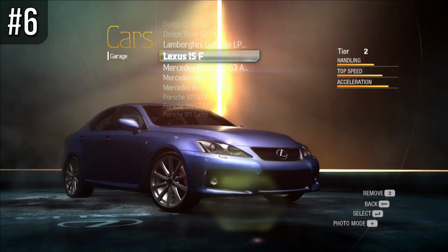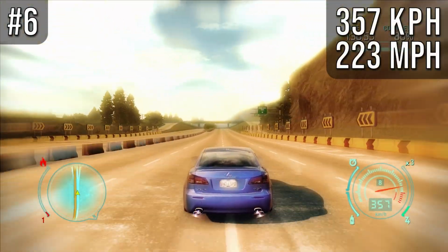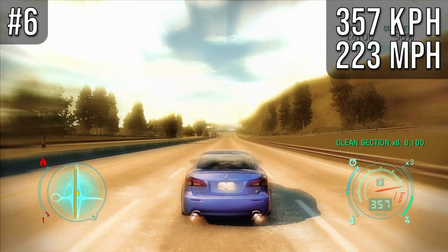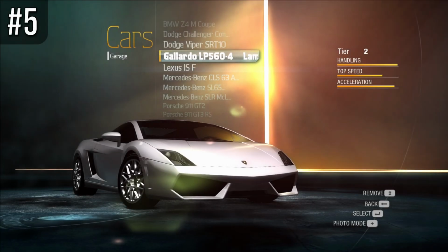Same with the Lexus ISF. It had the worst acceleration, and I'm pretty sure it was in the bottom 5 when it comes to handling tests. So it has a good top speed. However, would you take this car? Of course you wouldn't.